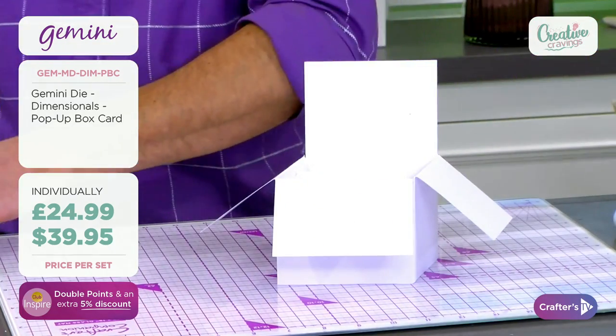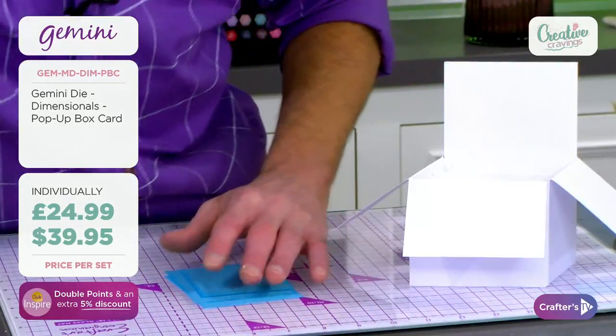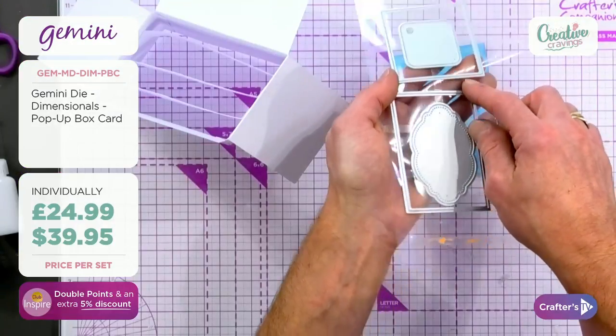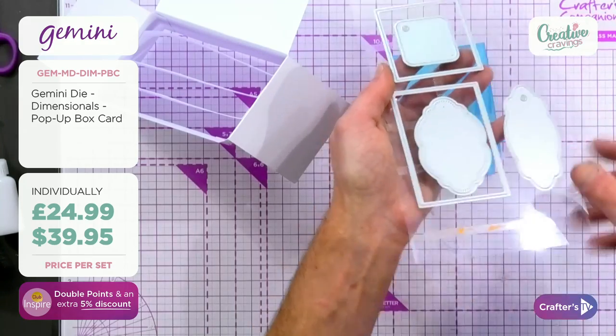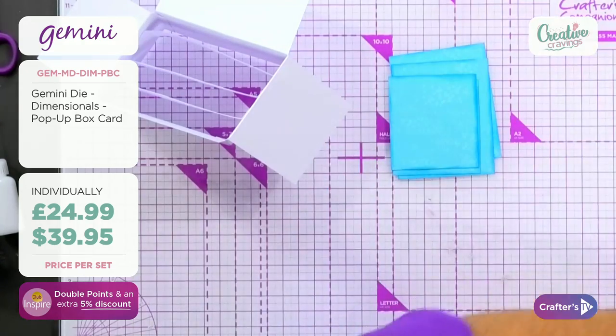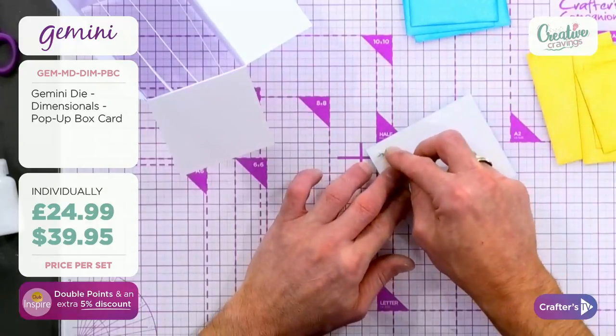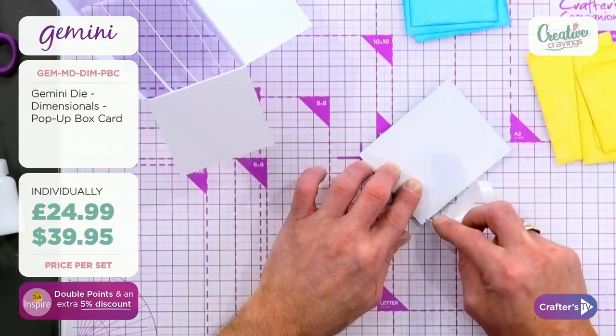So then what we can do is, using these nesting dies that you also get within the set, although you can cut them yourself using your guillotine, but I've already die cut them into our paper pad. So we've got these ones. So let's just quickly add all these layers on, and then you can see how it all starts to come together.